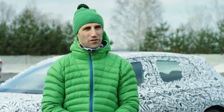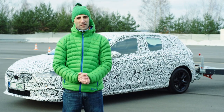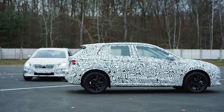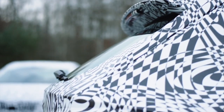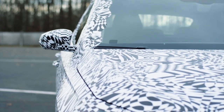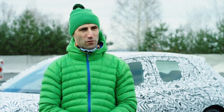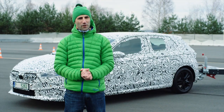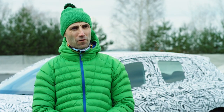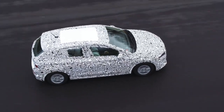Because of the COVID situation, the last year was special. As I mentioned before, our tests take place abroad, and last year traveling was very complicated. We had to improvise a lot. Some tests we made in alternative locations and some remotely in collaboration with our external partner. This situation was new for us, but finally we did it, and in the end I can say that the testing program for the new Fabia was successfully completed.